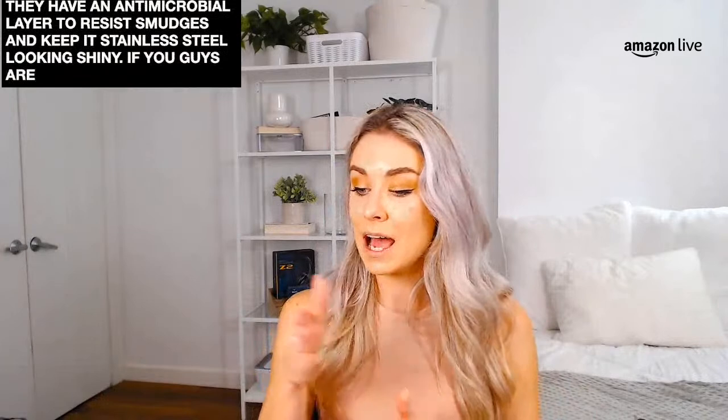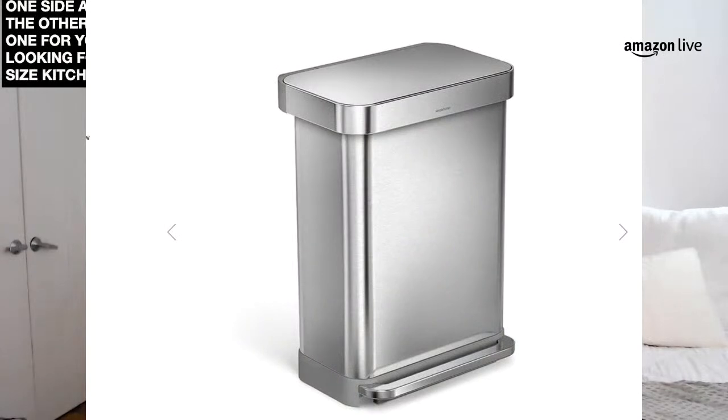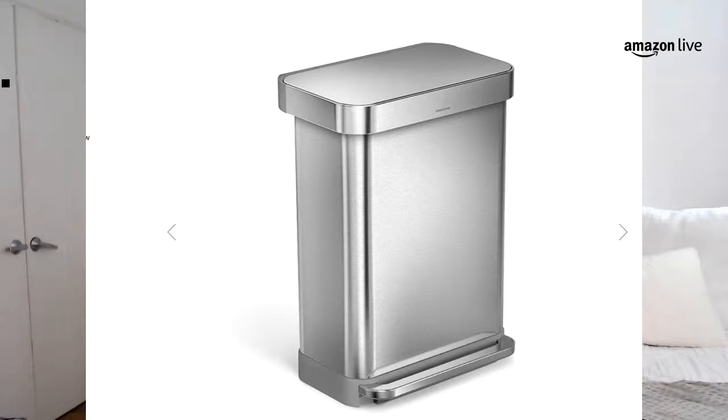It also comes in a number of colors and sizes. So if you're not happy with the 55 liter, you also have the option of 45 and 58 liters as well. Go for that 58 liter if you guys are looking for a partitioned trash can. Maybe you want recycling on one side and trash on the other. That's a great one for you. And if you're looking for a standard size kitchen, go for that 55 liter. It looks just like this one, with a strong steel pedal, quiet closing lid, and of course that liner pocket on the back is going to keep everything neat and secure, ensuring that you always have access to changing out those liners.